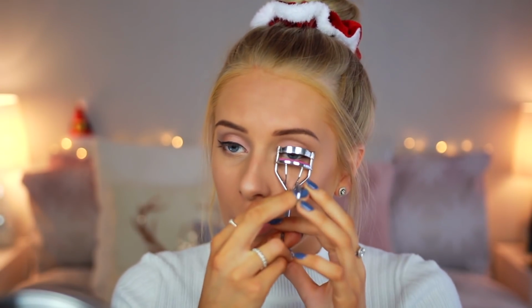This is so nice. Next up, we have mascara. I'm not gonna go for false lashes today because we're keeping it simple. We're keeping this an easy Christmas look. The mascara I'm using is the Volume Mascara. This is called the Thick of It. I wanna go for some thick, long, voluminous lashes.